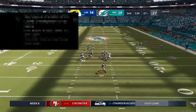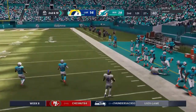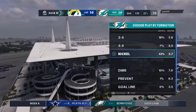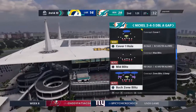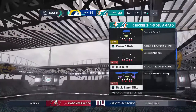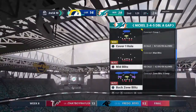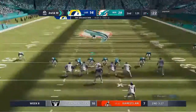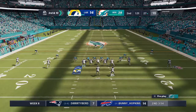On 2nd and 10, Goff. And that'll be incomplete. Goff took a pretty good shot as he tried to pull that one in. Couldn't hang on 3rd down. Feels like they're getting caught in between here because they had incompletions on 1st and 2nd down. Now you have to worry a little bit about the clock because you prefer not to give them another shot here in the first half. But if you don't pick up the 1st down, guess what? You're likely going to have to. Now they face a 3rd and 10 after back-to-back incompletions.